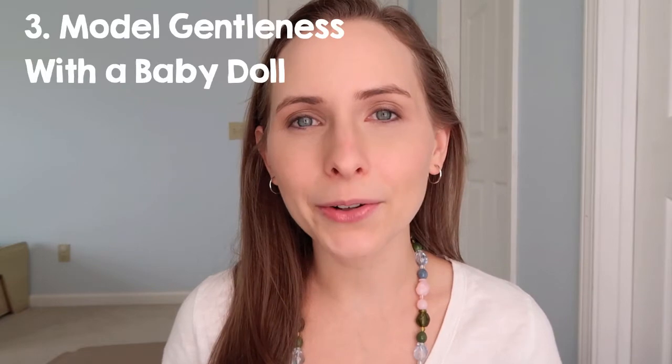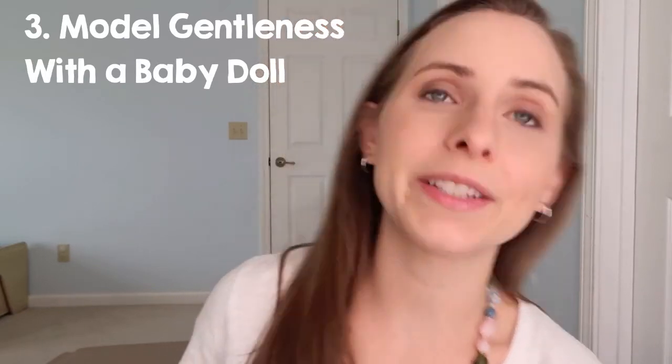Okay, the third way that you can help prepare your child for a sibling is to have a doll that you can use to model gentleness. So for example, we have this doll here that we got for my daughter when I was pregnant with my son, and it's really nice for her to learn, we can touch the baby's tummy. We're not going to touch the baby's face or eyes or nose. We're going to touch the baby's tummy softly, and you demonstrate for your child and model for them how to touch gently.